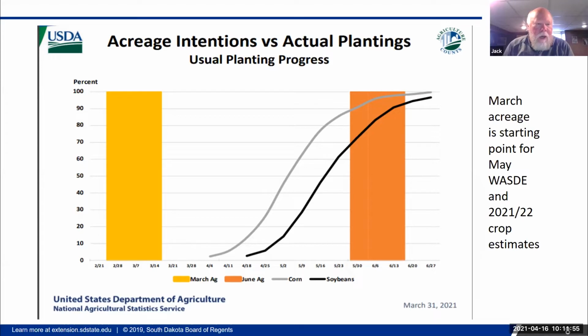So there is the time frame when those surveys are taking place. And then that will coincide with the June acreage report, or the actual plantings. So just showing the timeline of when those surveys are done, and then as the planting progress goes forward.